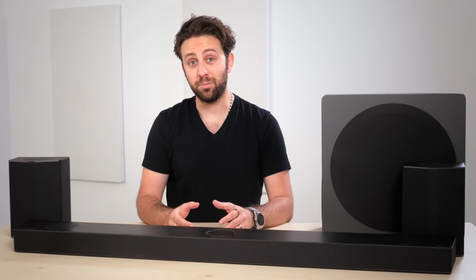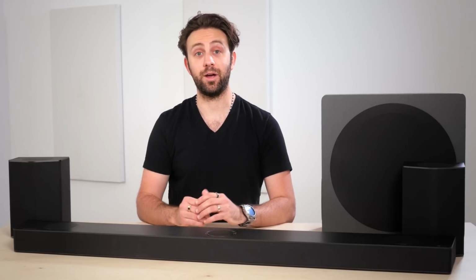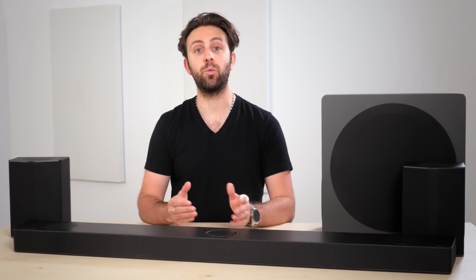As we test more soundbars, we'll look to cover other brand lineups throughout the year as well to see if they're worth buying. We'll start by giving an overview of the brand and then talk about the lineup and which models you should buy. Alright, so like most other manufacturers, LG renews their lineup each year.